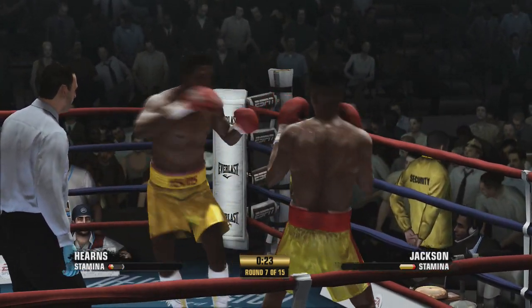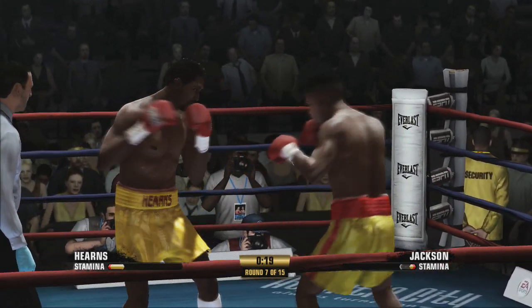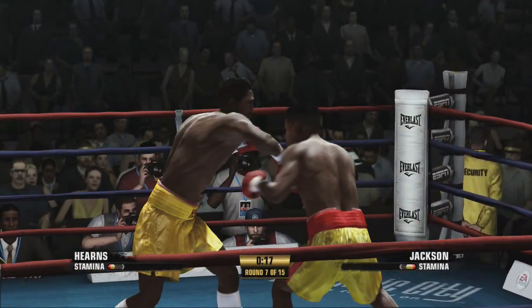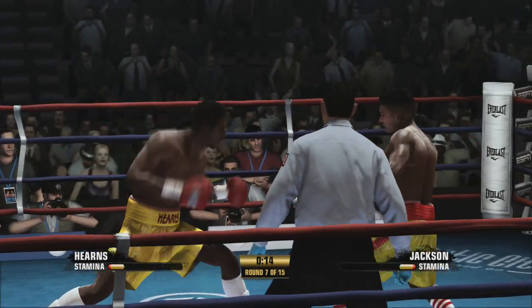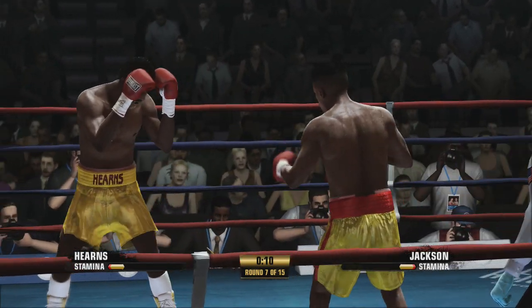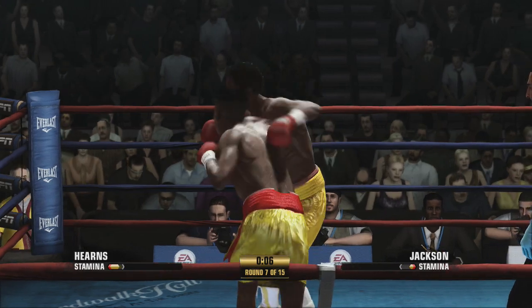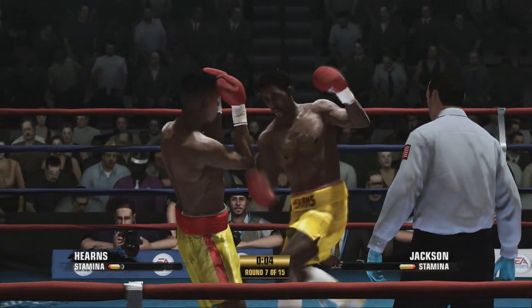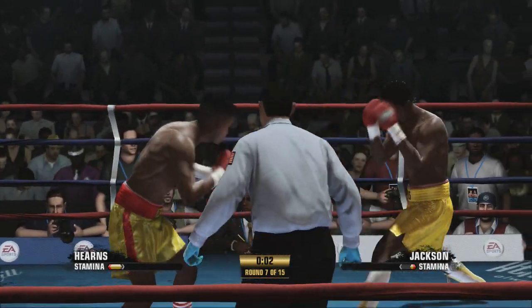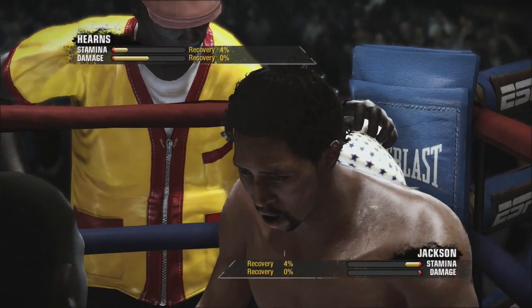Good job! Oh, that's good stuff. Firing right back with one of his own. Good work by Jackson. Coming towards the end of the seventh round, 10 seconds to go. Head movement, head movement. He had his eyes set on the uppercut, but was unable to land it. And round seven comes to an end.